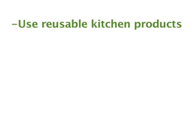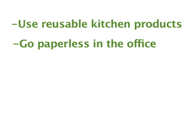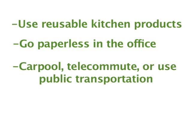So, what can you learn from the way that we've set up our office here? Well, in the kitchen, use as many reusable, recyclable, and organic products as you can. When it comes to paper, go paperless as much as possible, using recycled paper, recycling what you do use, and making electronic copies that you can share electronically so you don't need to print things out. When it comes to transportation, encourage your employees to use mass transit, or to carpool, or to telecommute.